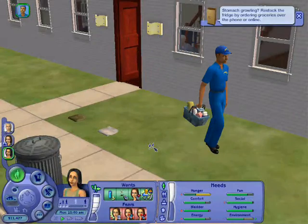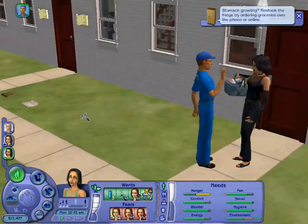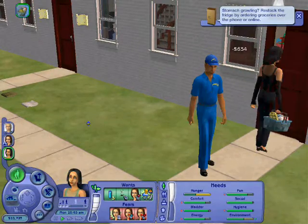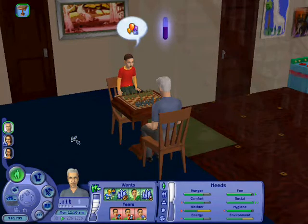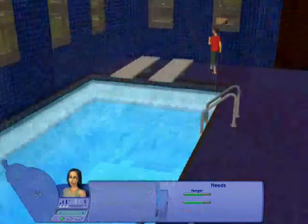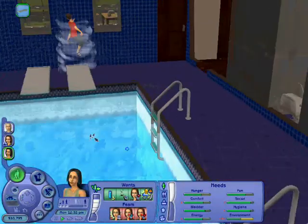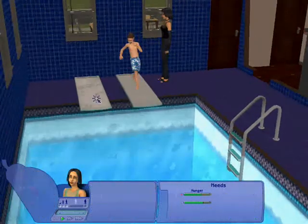And now, the food delivery is here. It's always good to deliver food, as Edith found out as she tried to make something. And now, Mike and James enjoy a nice game of chess. A short game because James wants to go swimming.